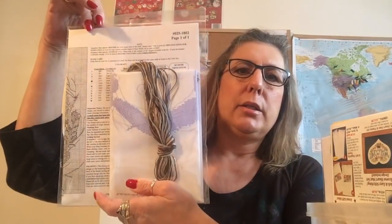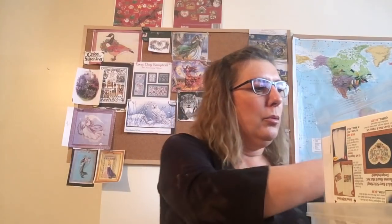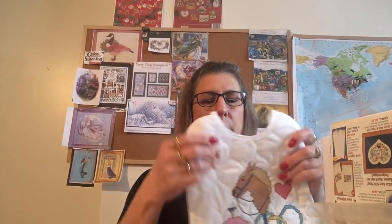I'm just going to grab this bin. Oh, it's a big one. Okay, so we looked at Home Is Where We Build Our Nest, and that's, like I said, a stamped one. So when I was a really big cross stitcher, when I had first learned, and in the years following that, I did a lot.